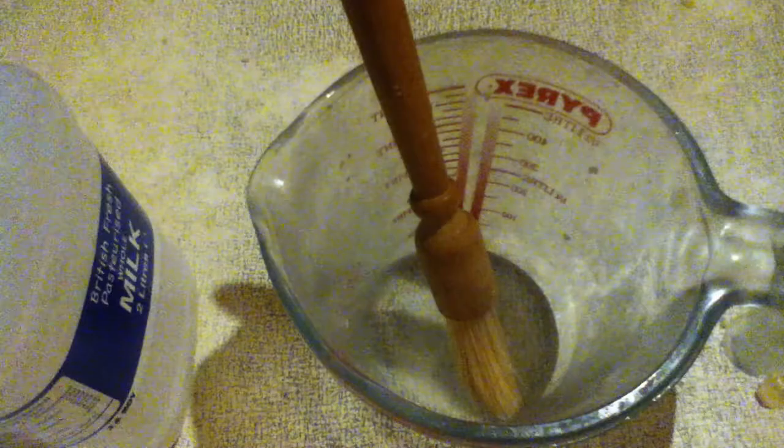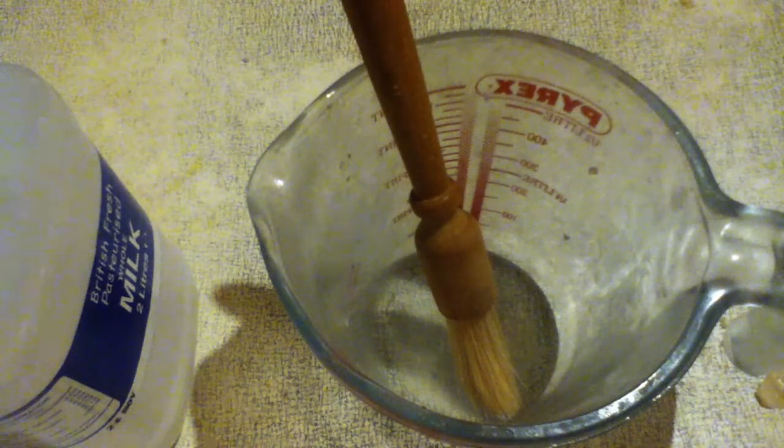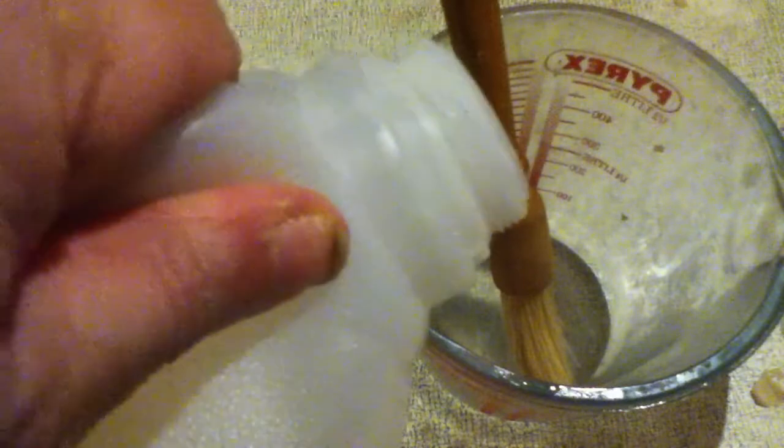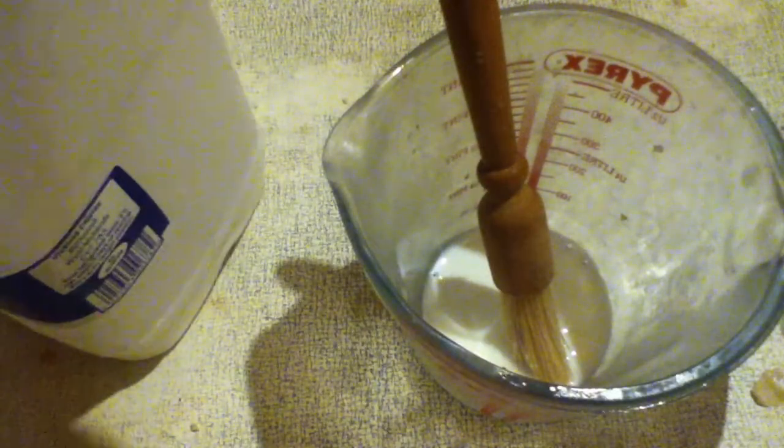I now brush some milk on the top of the scones with a pastry brush. Right, now it still looks like a disaster, to be totally frank, but never mind. I've got some milk here. Even though I think it's wet enough, it shouldn't need it. Put some milk in there.